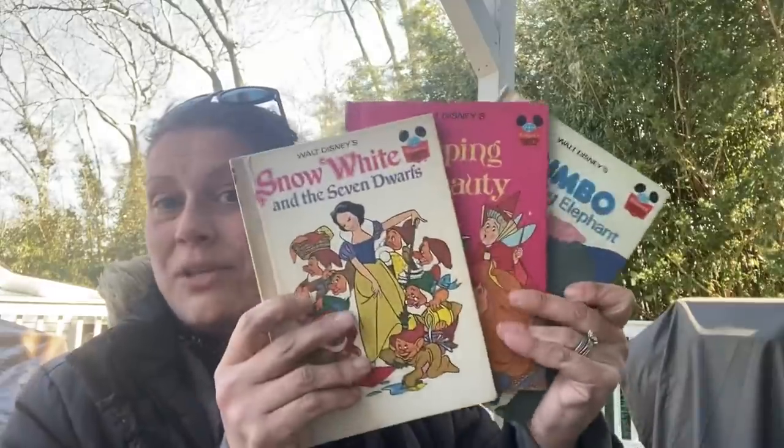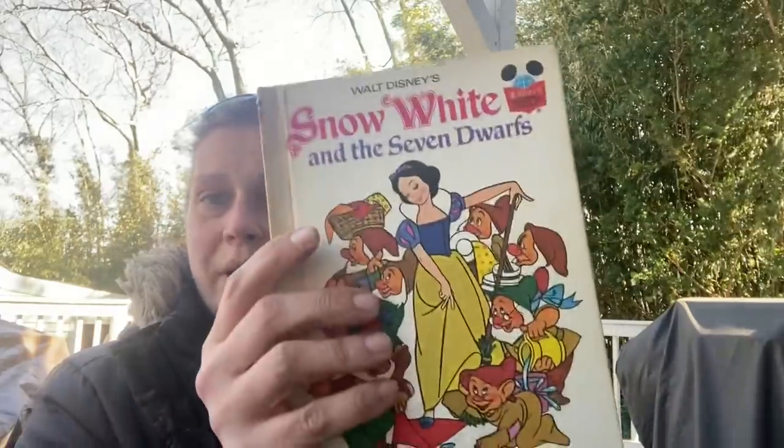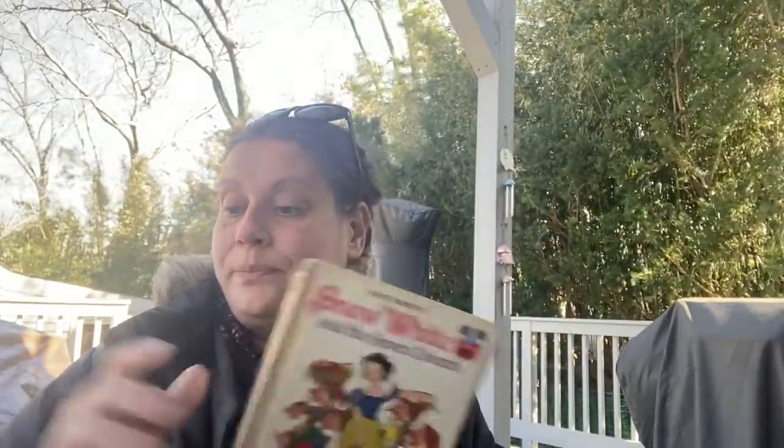And then I saw these and I'm always drawn. I didn't even have time to check them, but they looked old and I just grabbed them. So now let's find out together. Snow White, 1973. Sleeping Beauty, Dumbo, 1978. So I got those three for little man.